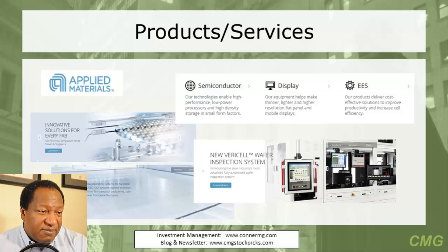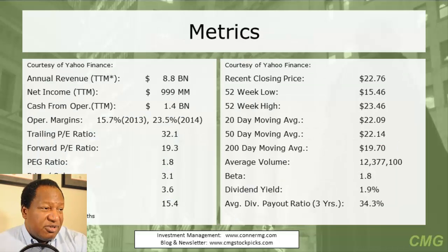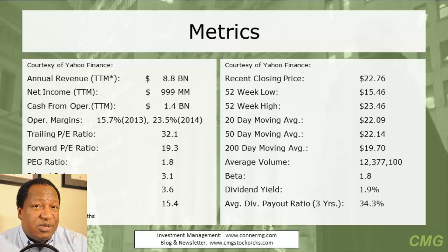They also have some photos of just other manufacturing equipment, and you can always come to the slide deck if you'd like to see it, or go to the website, better yet. On to the metrics slide. Once again, the annual revenues for the last 12 months was $8.8 billion. The net income was $999 million, and their cash from operations was $1.4 billion over the last 12 months.